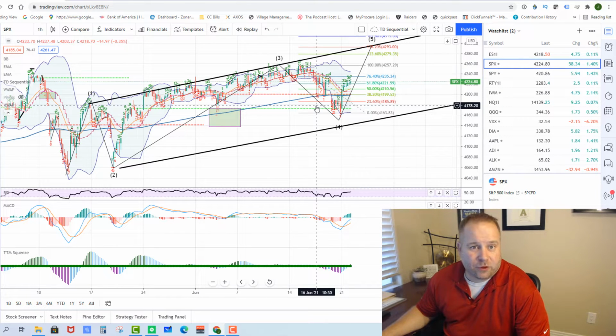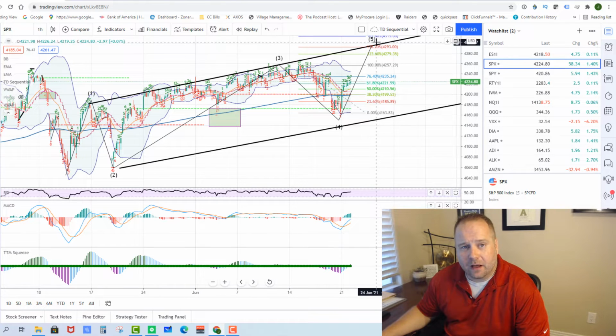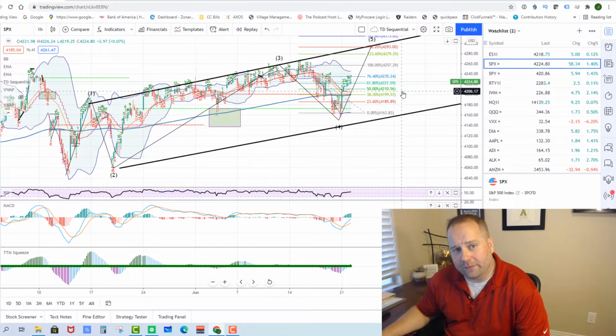So our two options are pretty clear at this moment. Was this rally today a start to rallying up to 4,300 to complete this ending diagonal up here, which would be wave 1 of 3? Or is this a B wave bounce that would then fall again down towards 4,100 to complete wave 2 down and then start our wave 3 rally up?